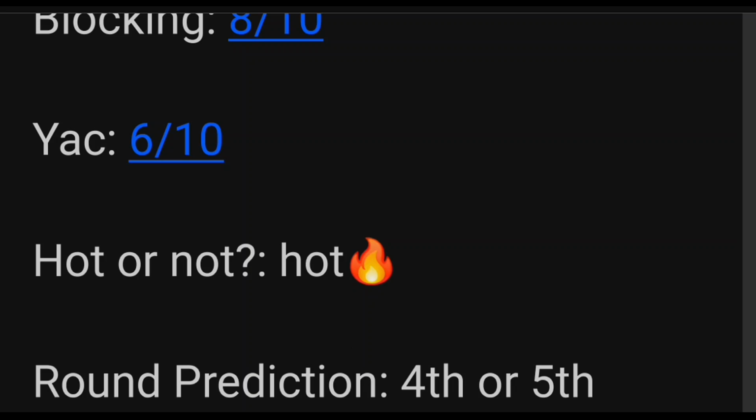Round prediction, I say we take him in the 4th or 5th. I think there's a lot of good offensive talent in this draft. So I think taking him in the 4th or 5th, 4th more realistically, sounds about right to me. So that's what I'd go with.